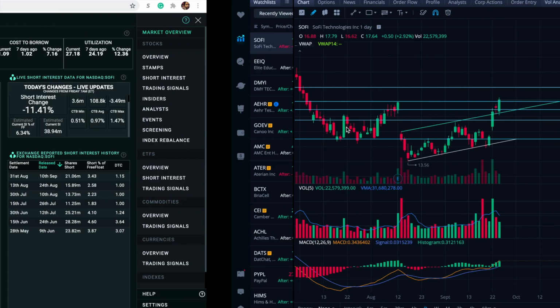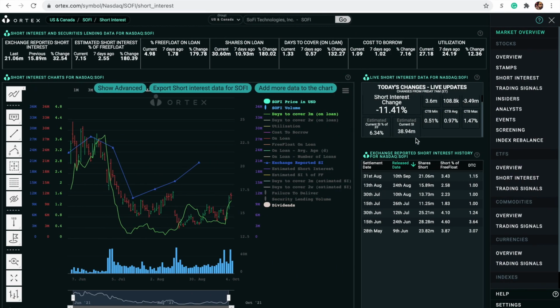So a quick check on the data, and then I'll let you get to your weekend. Shorts really closing up shop quite a bit today, coming down 11.41% per Ortex's estimate, so just 6.34% of the free float being shorted at the moment. Cost to borrow is very low, utilization is relatively low, so shorts apparently being more than happy to stay out of it.